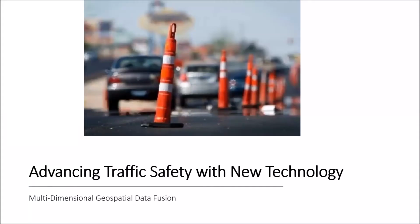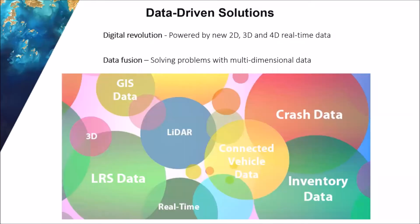Hello. In this short video, I'm going to be talking about advancing traffic safety with new technology. The focus of the presentation itself will be around multidimensional geospatial data fusion. So, safety is our focus. Data-driven solutions around safety is what we'll be talking through.